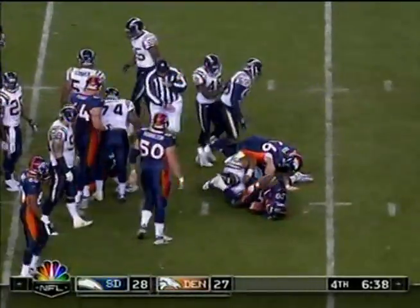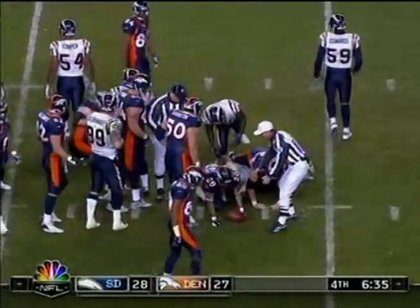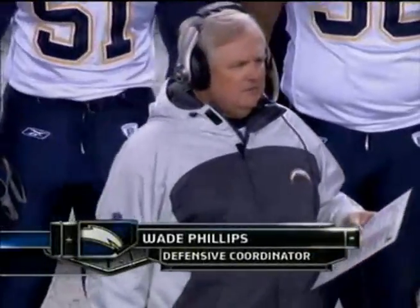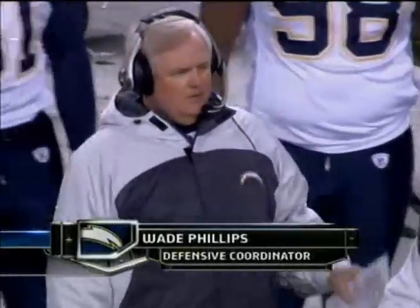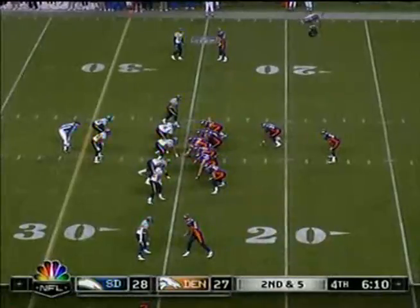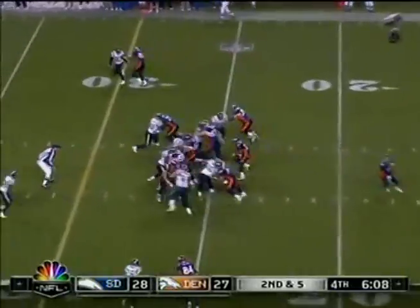Mike Bell up to the 25. San Diego's defensive coordinator is Wade Phillips, with a lot of ties here. It was Wade Phillips who coached the Broncos. He was the head coach here for 2 years, 93 and 94. He was fired, and in came Shanahan. Wade Phillips, of course, his dad was Bum Phillips, and Wade is one of the top defensive coordinators in football. I mean, he's a real smart guy, and his defense always plays smart.